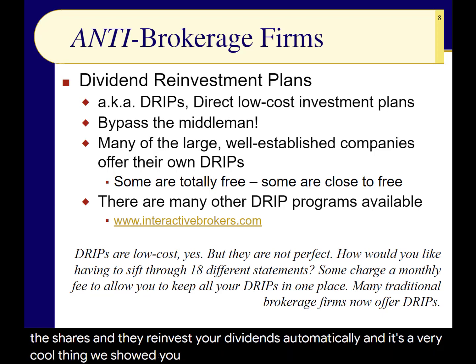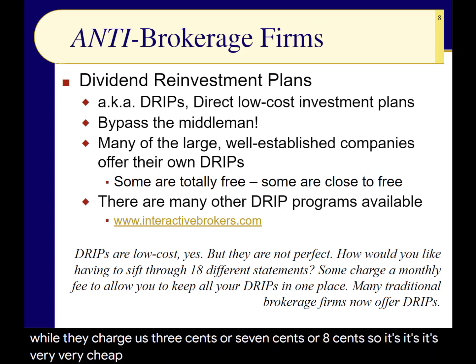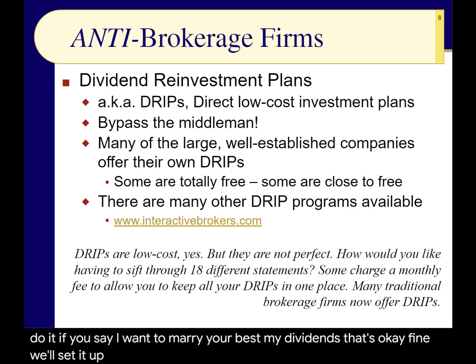We showed you in Chapter 5 the SDG&E DRIP. And every once in a while, they charge us 3 cents or 7 cents or 8 cents. So it's very, very cheap. And there are some brokerage firms that will emphasize dividend reinvestment plans. Now, almost all brokers will do it. If you say, I want to reinvest my dividends, they say, okay, fine, we'll set it up.